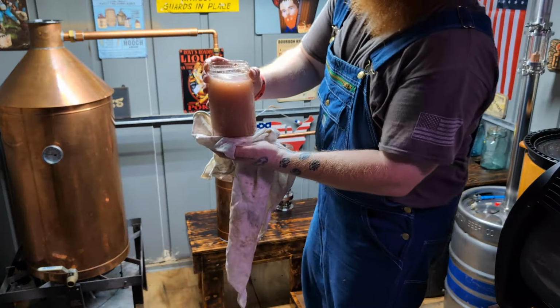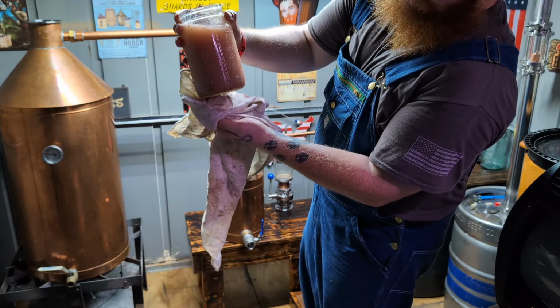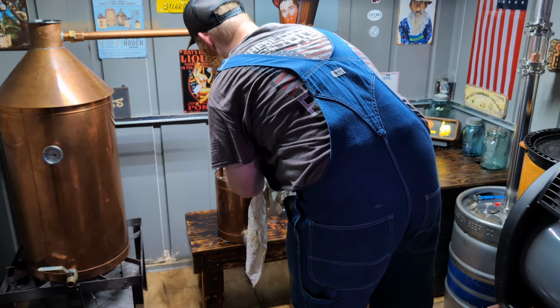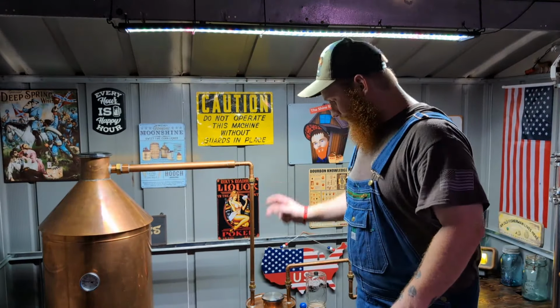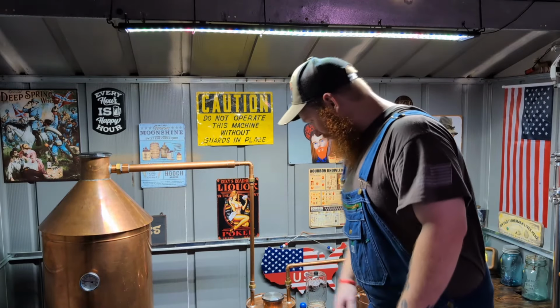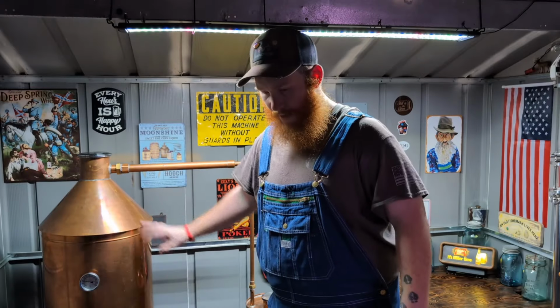Alrighty, y'all, so we're about to put some mash in the thumper. As you can see, that's a whole bunch of grain and mash. We're just going to put that in our thumper. Alrighty, y'all, so we're about to fire up. We got the thumper all loaded up. We just got to put our tri-clamps on. We got our connections Teflon taped and tightened real good. Everything's ready to go. We got our pot full of mash.